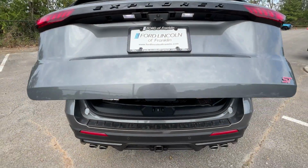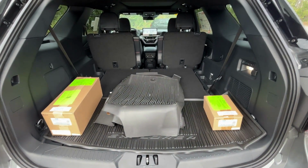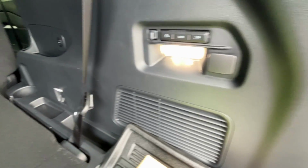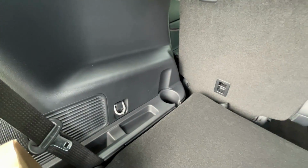And we're gonna open the lift gate here. And you can kind of see the space with the 3rd row folded down from the back. And we can power fold the 3rd row. USB-C ports in the back, bottle holders. I like how they put them in the bottom there.